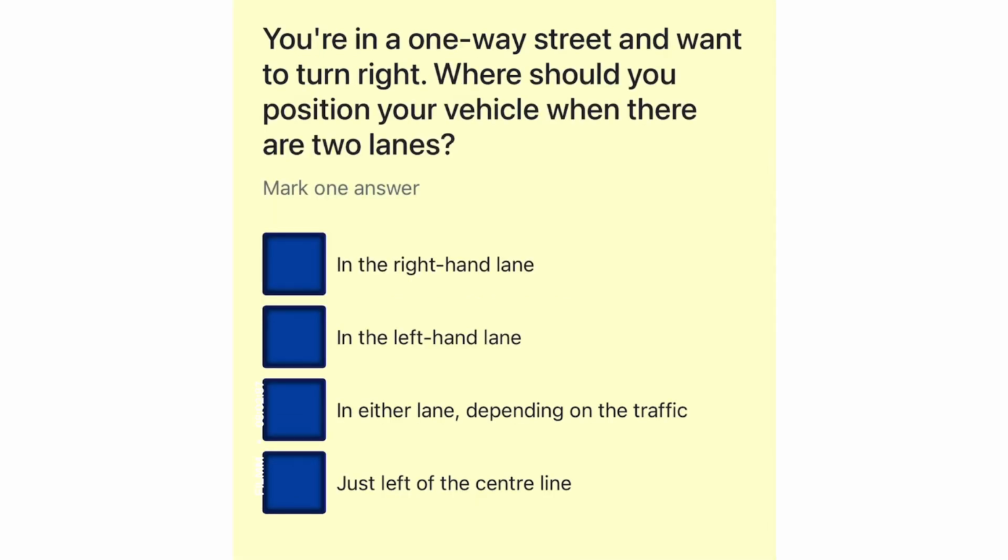You're in a one-way street and want to turn right. Where should you position your vehicle when there are two lanes? In the right-hand lane. In the left-hand lane. In either lane, depending on the traffic. Just left of the center line.